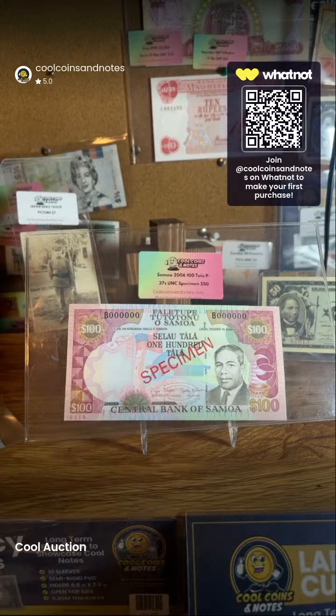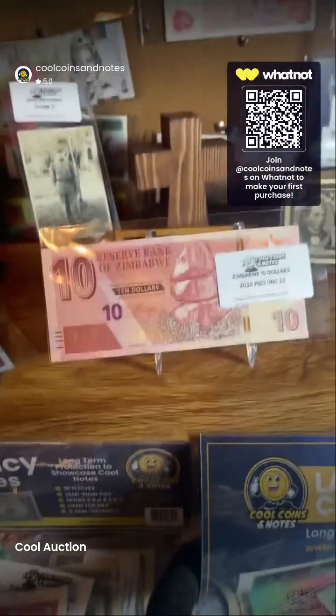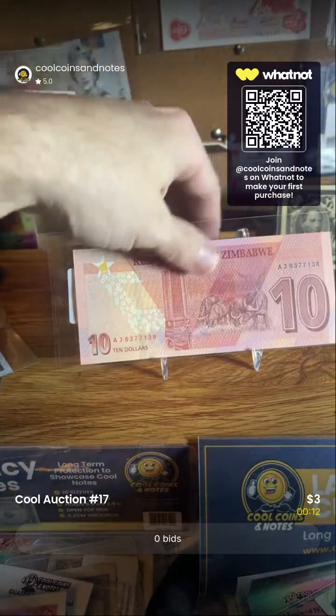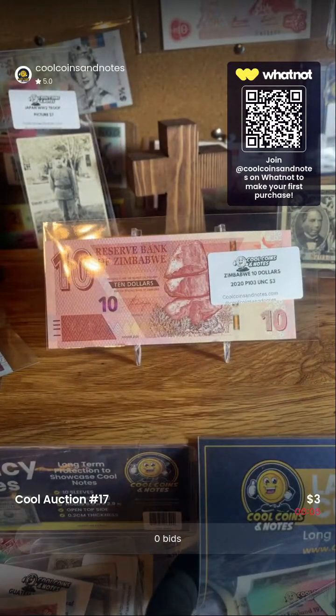All right, here's another Zimbabwe. Okay. So next up, got the 10 bucks Zimbabwe. One of these had an elephant. Not that one. That's the wildebeest. So you've got $10, Zimbabwe. It's got the famous rocks on it.